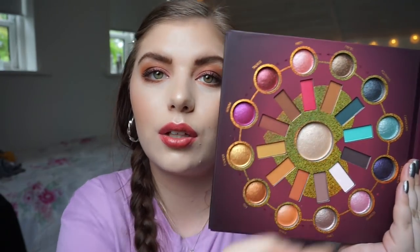I know that doesn't have to be the case, but on the other hand, I just realized the outer rim are baked shadows, and baked shadows take so much longer to go through than a standard pan of eyeshadow, and the highlighter is baked as well. And baked highlighters, don't get me started on those, they are a mess to go through. They are so hard. I have tried to pan a little bit of each. No, thank you. So I would rather not try to pan these.